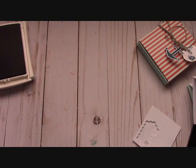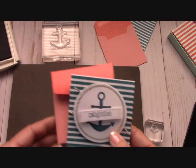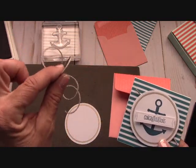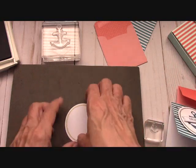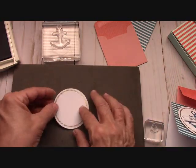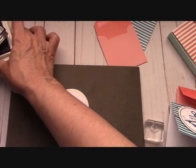We'll keep going. And here's the last card to go in our little box. Just fun. Now with this, you're gonna cut 12 inches of the rope. You're gonna get the big medallion, the round one, and the anchor. Ink it up.